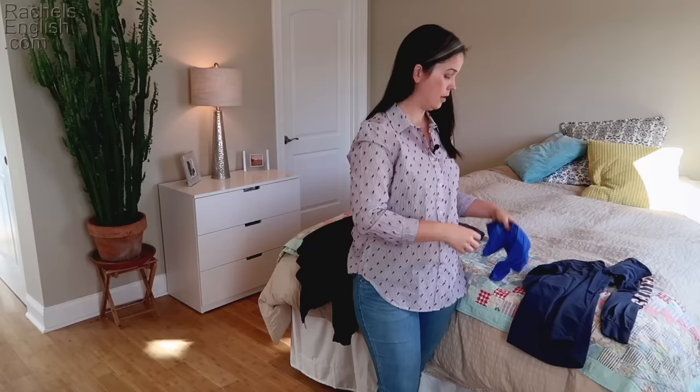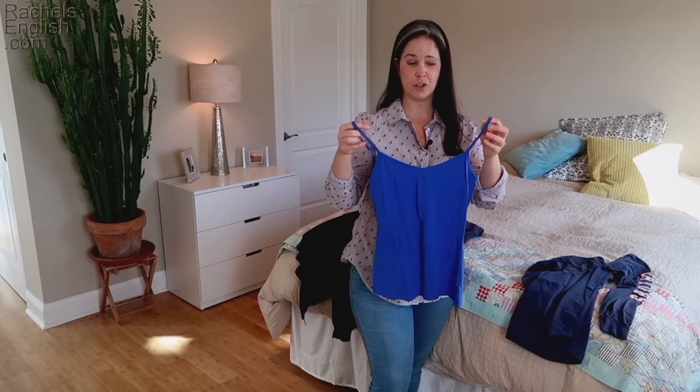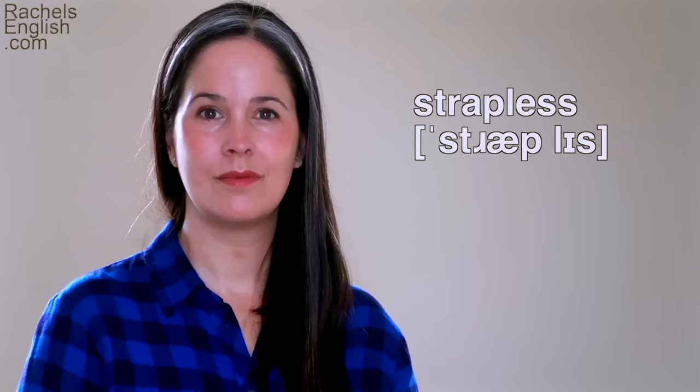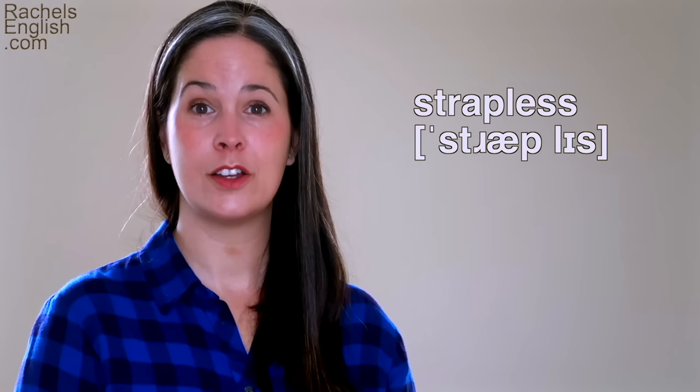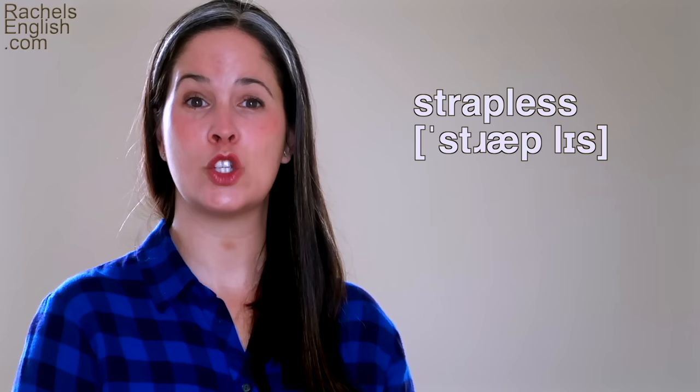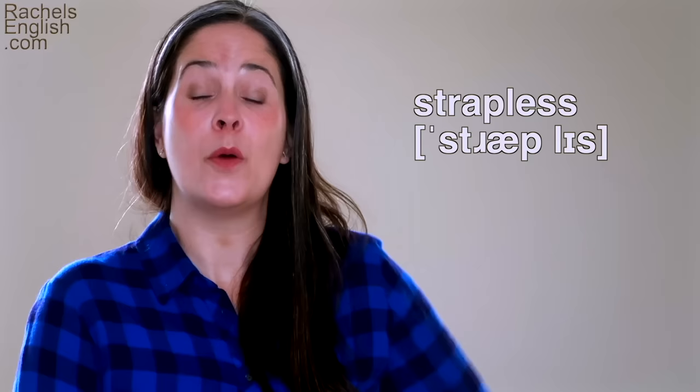Now you could also have a shirt that didn't have any straps, it was just tight here and then came down. That would be called a strapless shirt. Strapless. It has the word less in it, but we don't pronounce it like that. We pronounce it less. Quickly, it's unstressed. Strapless. Say it out loud with me. Strapless. If it's strapless and it's tight all the way down, then we call it a tube top.